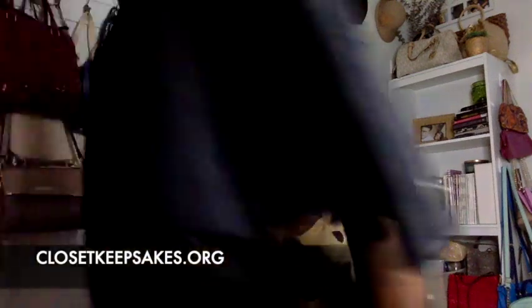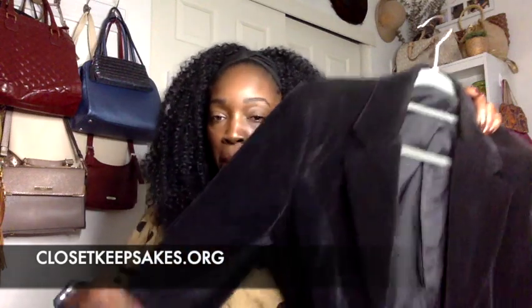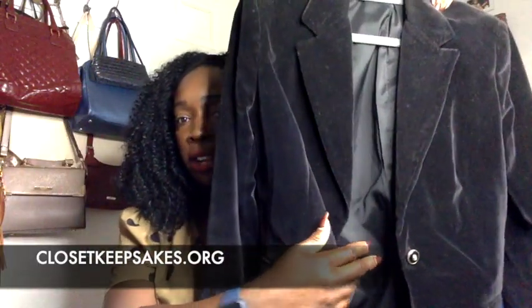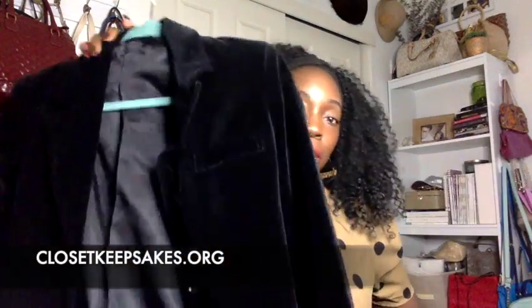So I have this velvet blazer, and I love this blazer, you guys. This is a vintage blazer at that, but it just feels so good. It's got slight shoulder pads. It does have a button left on the sleeve. It has a button here in the front. It's just super cute. Little faux pockets, lining on the inside. I love this jacket. And it's just so fall to me. I'm going to be replacing it with this one.